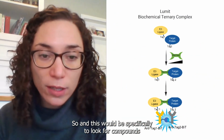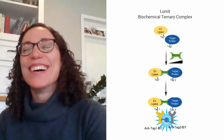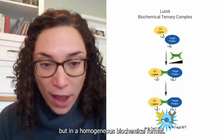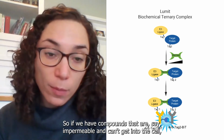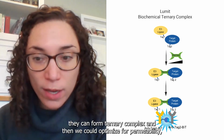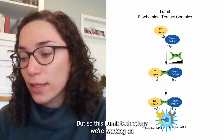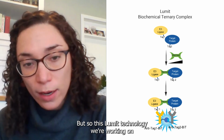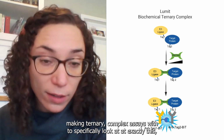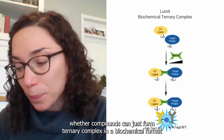This would be specifically to look for compounds which can form a ternary complex, but in a homogeneous biochemical format. So if we have compounds that are, say, impermeable and can't get into the cell, how can we at least study whether or not they can form ternary complex, and then we could optimize for permeability at a later point. So with this LUMET technology, we're working on making ternary complex assays to specifically look at exactly this, whether compounds can just form ternary complex in a biochemical format.